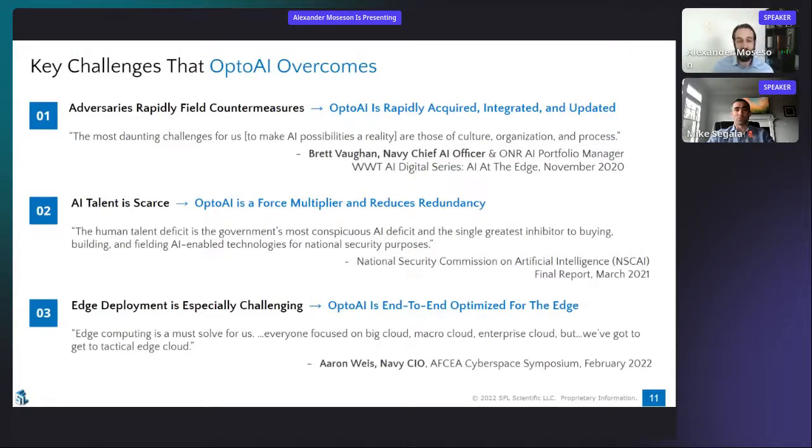Second, AI talent is scarce. So OptoAI is a force multiplier for Navy personnel and contractors, providing a springboard to mission-specific capabilities and the extension of those capabilities so the Navy isn't reinventing the wheel. And optionally, our experts would be on hand to contribute as much as needed.